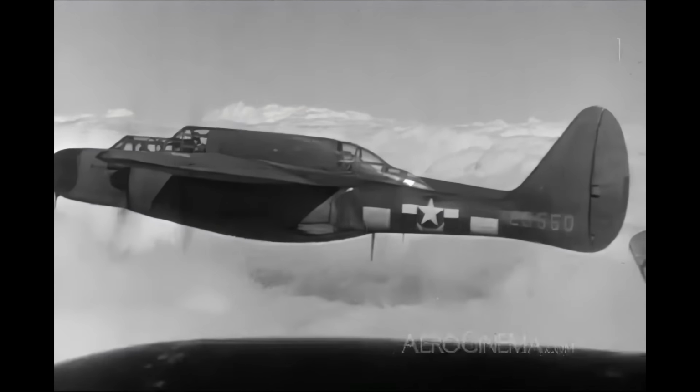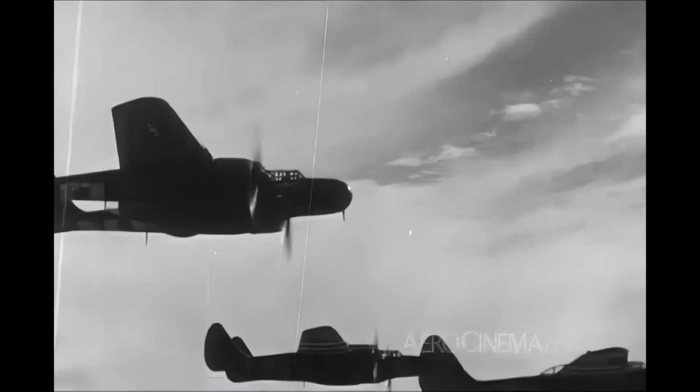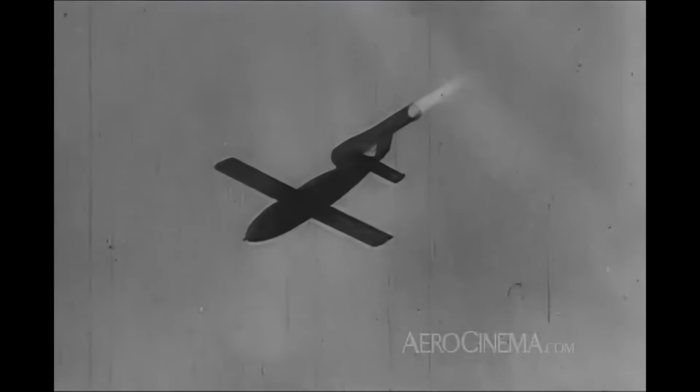On July 6, the P-61 recorded its first victory with the destruction of a Japanese Betty bomber. In Europe, P-61s would gain glory by running up an impressive score against Germany's nasty V-1 flying bomb. 9 V-1 kills would be credited to P-61 crews.